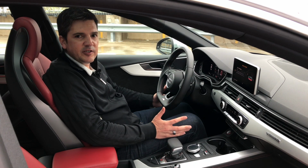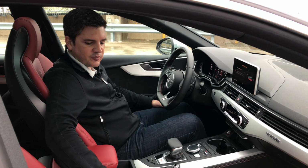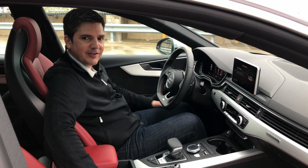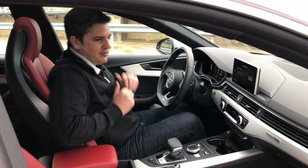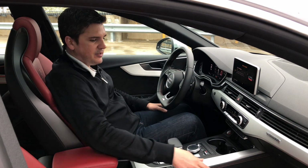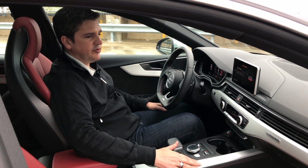Almost nobody does an interior as nice as Audi, and this car is a great example of it. You know, it really starts with these heated, diamond-stitched red leather seats. I love this color of leather, it looks good. Nice one-piece backs, wrap around you really tight, very nice. Aluminum finish here, contrasting red stitching on the console, all looks very, very nice.